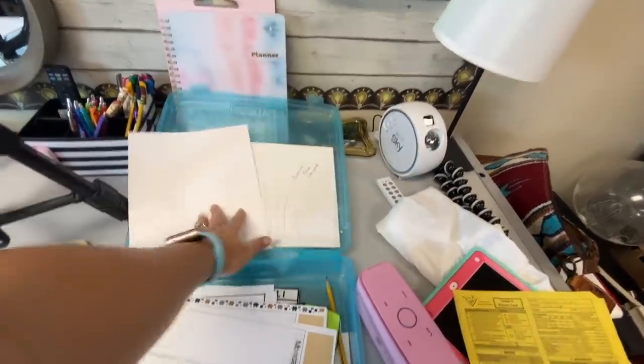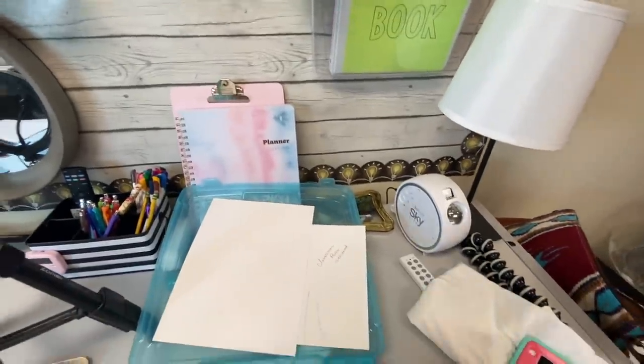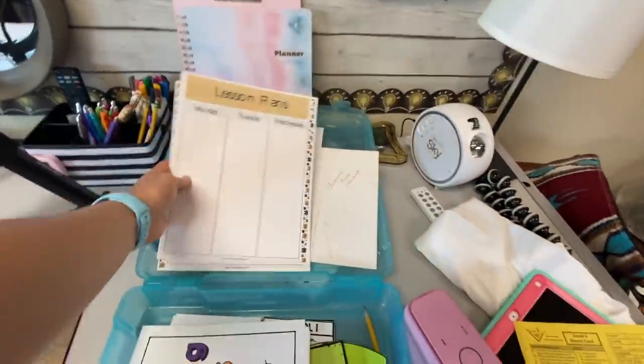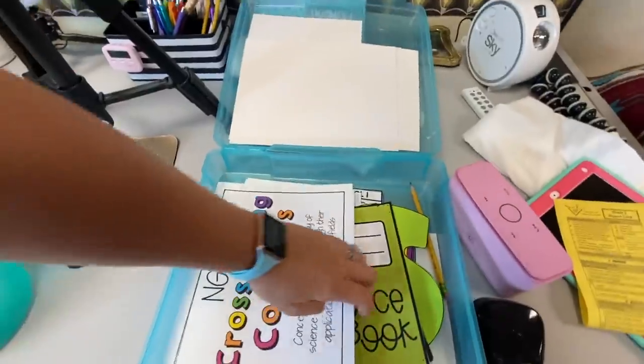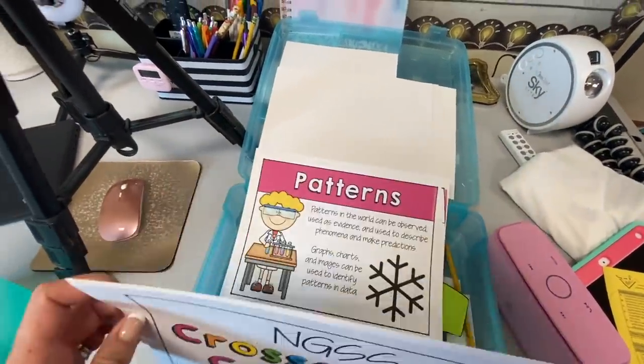So I'm gonna make copies of that. And then my planner that I bought starts in August. So I printed out a couple of lesson plan pages that I downloaded. These I need to laminate. These are my cross-cutting concepts.